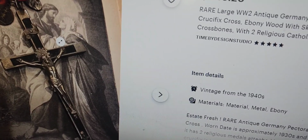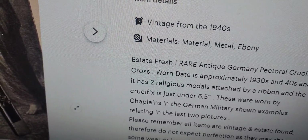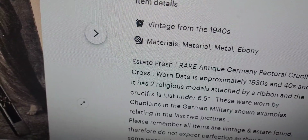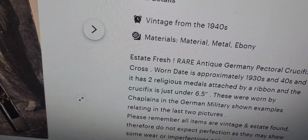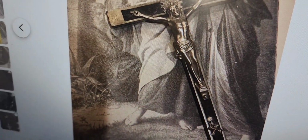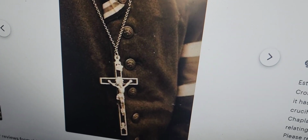$349.26 because of this really cool story. It dates approximately to the 1930s and 40s, and it was worn by chaplains in the German military, shown in examples in the last two pictures. Let's check it out. I've got to find the last two pictures. Okay, so it's true. Yes, they did wear them.